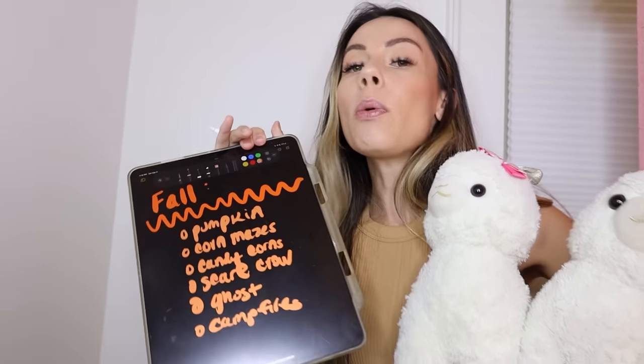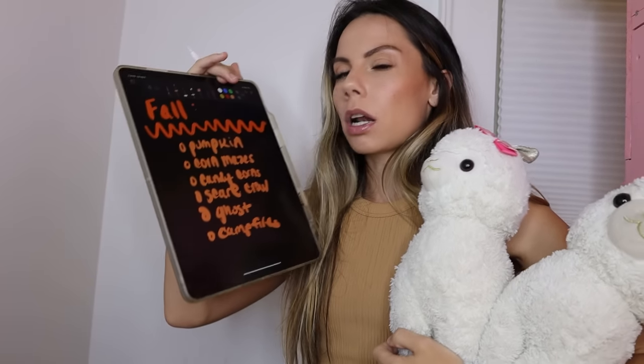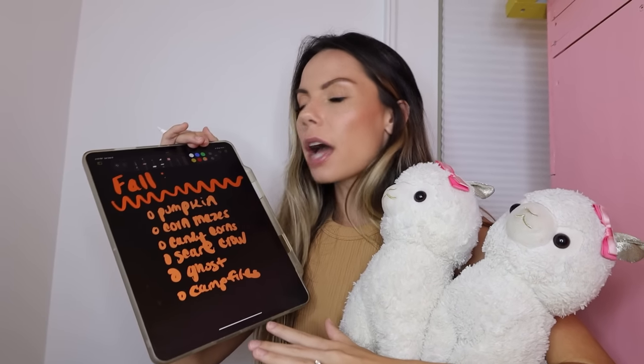Oh yeah, campfires, s'mores. Now that we have our list of fall items, we're gonna read it and take it with us so it can soak into our little llama heads and we have all these thoughts in our minds when we're shopping. Right, llamas? All right, let's go to the stores.